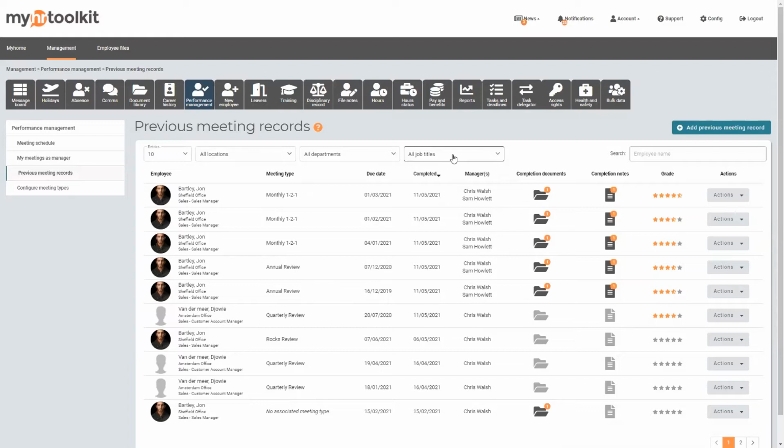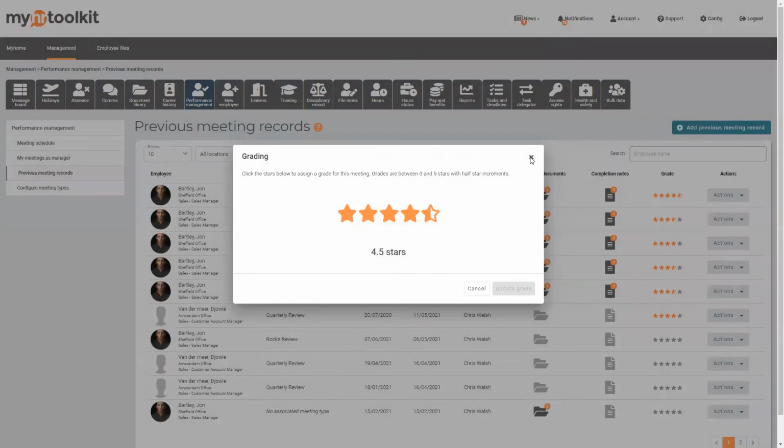You can also, at this stage, add any additional information related to a performance meeting after it's been completed. So if there's any documents or notes that you want to add afterwards, you can upload them to the completion documents or notes area, and you can also adjust the grade as well.